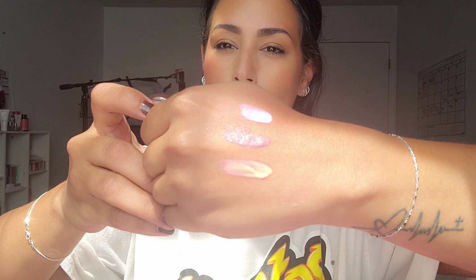Here we have swatches of the 3 shades. I'm gonna go where there's a little bit of shade so you can get a better visual of what they're going to look like. We have Bold Pink, Delicate Mauve, and Rosy Peach. I really like the Delicate Mauve for today, and I need to make it match this side, so I'm thinking we're gonna go with that one.